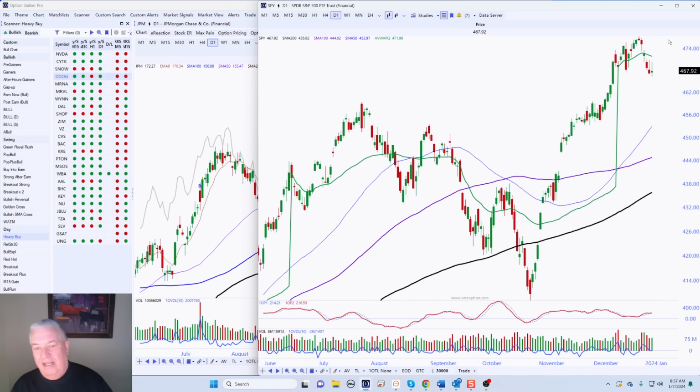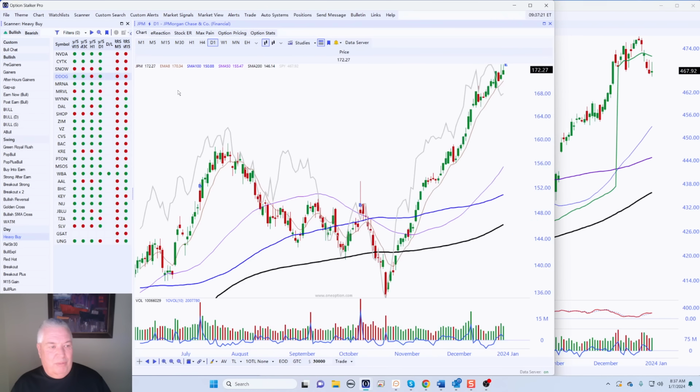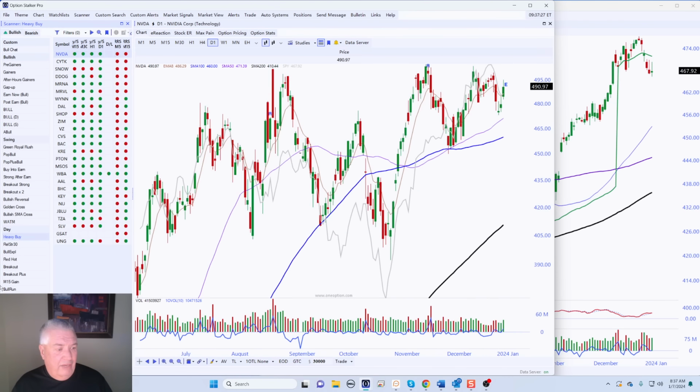And when it does that, this stock is going to participate, and that out of the money bullish put spread is going to expire worthless. So I'm going to go into heavy buying. It's one of our lists. And I'm going to remove the SPY overlay. You know what? I'll keep it up for a second because it's going to prove a point to you.